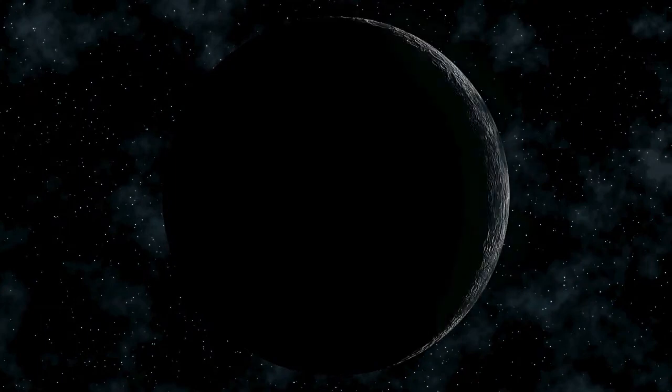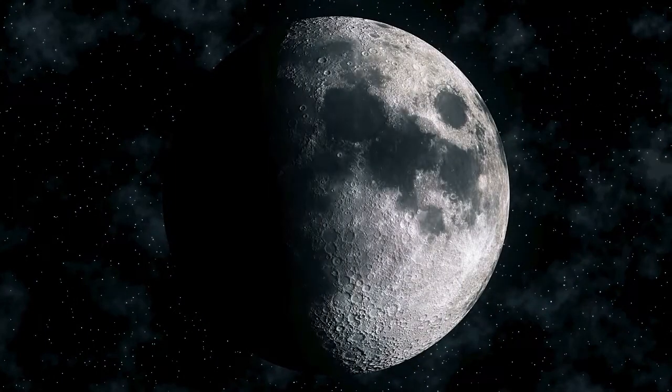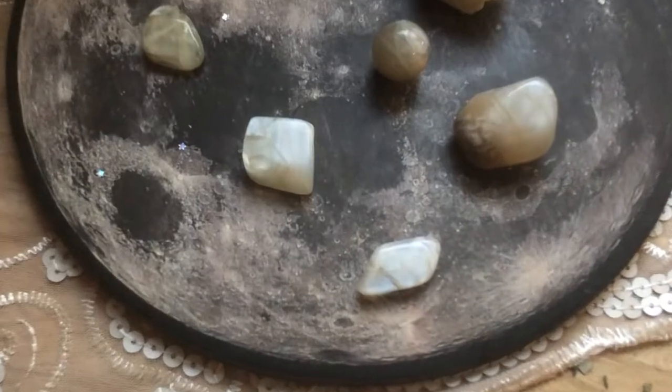And when working with this crystal, think about what phase that crystal shape is connecting to and the correspondences that moon phase has energetically, because this will add another layer of energy to the work that you're doing with your crystals.